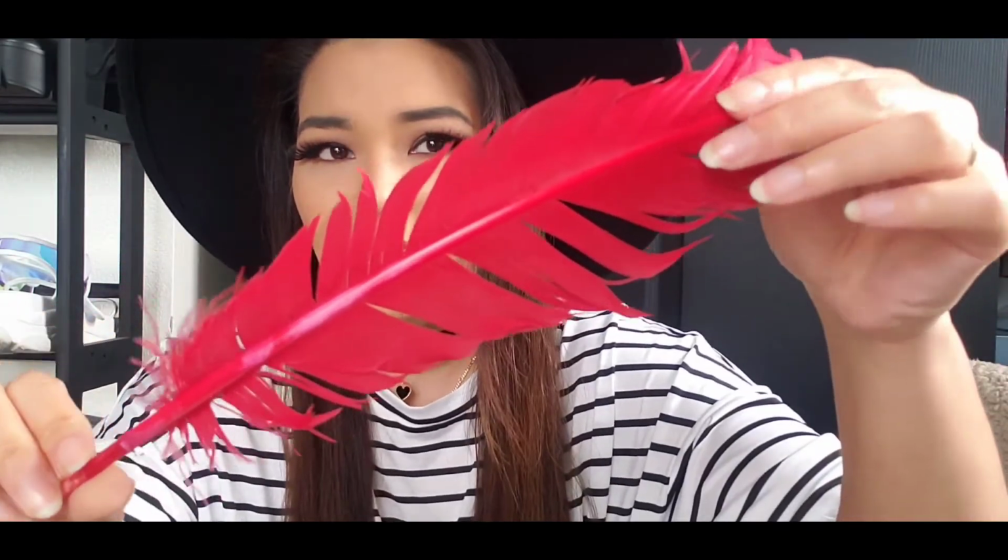See, they also sent me this really horrible looking cheap red feather. It's for dipping in ink and writing with it. I don't think I'll be giving this away. I think I'll just throw it away, to be honest. Yeah, it's plastic. It doesn't look like a real feather whatsoever. I'm going to be tossing this because you can tell it's painted on.